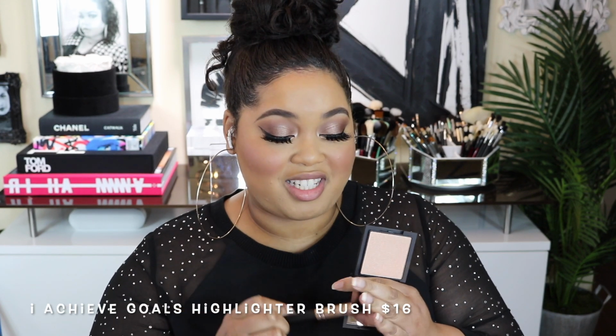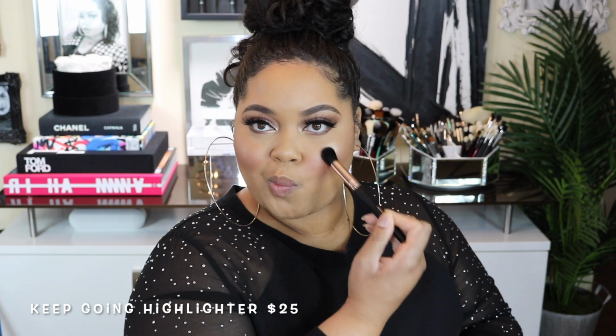Next, I'm going to go in with a little bit of highlighter. They sent over a highlighter brush too, so I am just going to tap in here and highlight my life. This highlighter is gliding on. It's very soft, so it's not going to give you super intense color, but it's just a nice, natural, almost like lit from within type highlighter.